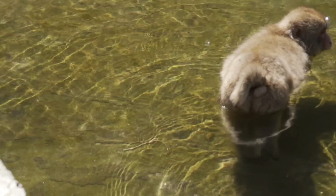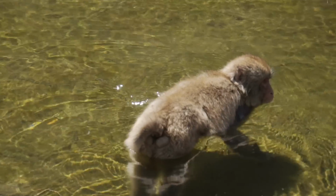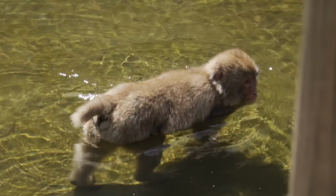And they are the only group of monkeys in the world to go into a hot tub or a sauna or an onsen. It's the only group of monkeys in the world known for doing something like this. So it's pretty amazing. It's a pretty unique feature to Japan, and one of the main tourist sites. When you come to Japan, it's something you gotta see.